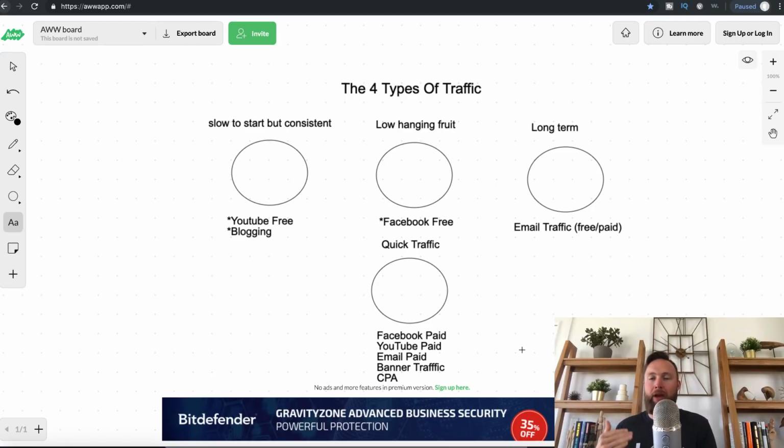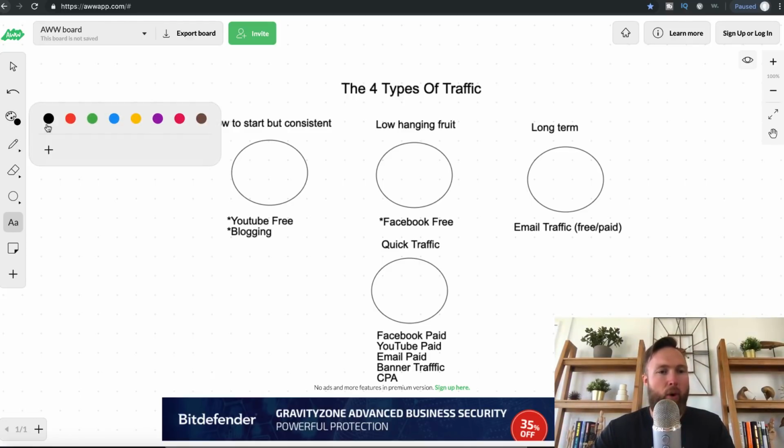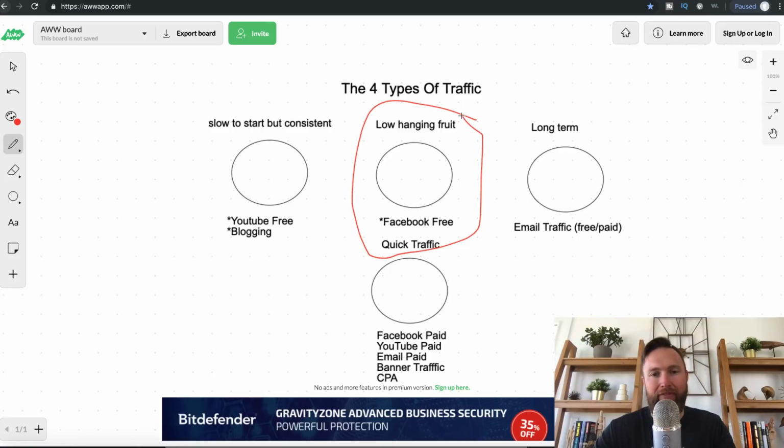But again, it requires some initial testing and tweaking to make sure you're targeting the right people, you've got the right ad setup, you're using the right language, and you really understand the market that you're marketing to on a much deeper level. So in this specific video, we're going to be focusing on this section right here, low-hanging fruit traffic.